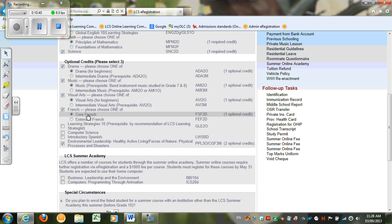Core French is appropriate if French has been studied as an individual subject throughout elementary school and grade 9. Extended French is appropriate if the student is more fluent in French, for example from an immersion program in elementary school. Any student for whom French is their first language or who is completely fluent in French will probably find the grade 10 French options too basic and should email us to discuss other possibilities.